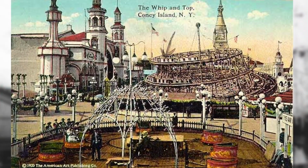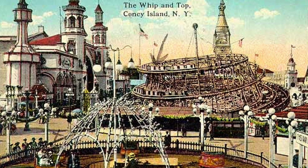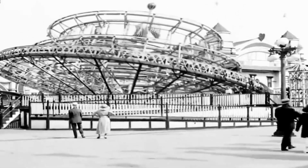Number 2, the Top. Easily the coolest looking coaster on this list. The Top, or the Scenic Spiral Wheel as it was also known, was installed at Luna Park in 1917 and used the weight of the roller coaster cars themselves to cause the entire ride's framework to tilt, turn, and wobble as riders looped about in a spiral. And just look at it go!